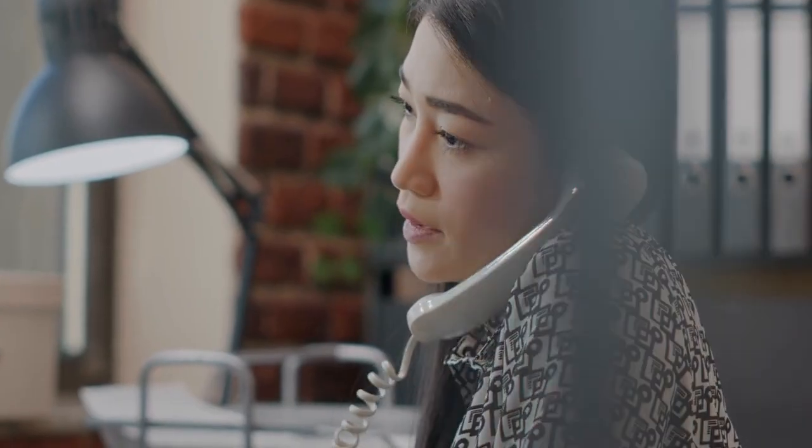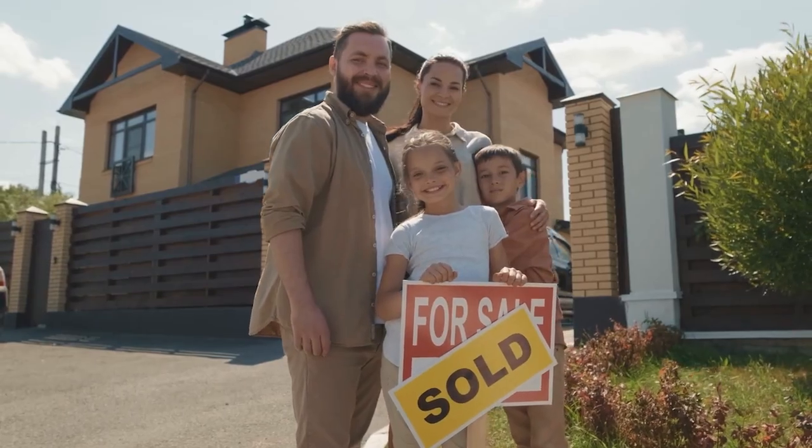One thing to note is when calling neighborhoods, you have to lead with value. For example, if a property recently sold in the area, you can do just sold updates and market stats to get conversations going without a hard pitch. With geofarming, you're playing the long game. So essentially, you're building a list of high quality homeowners that will feed you listings for years.